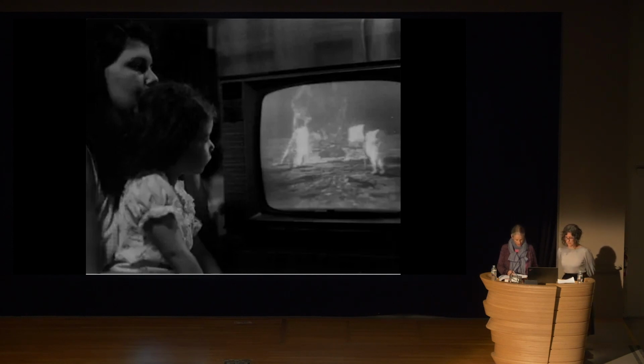Here, we see Don Beta's photograph of his wife and young daughter sitting inches away from their home TV to watch the American flag planted into the lunar surface. Newspapers that same night published low-quality images taken from the already grainy black and white TV transmission.